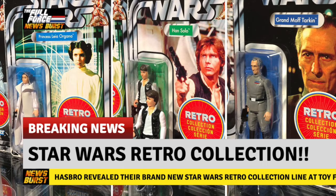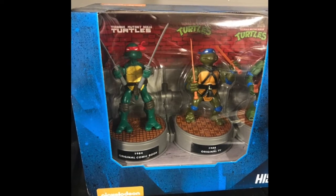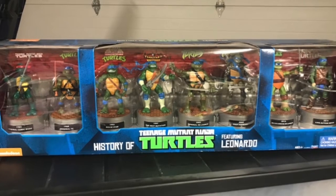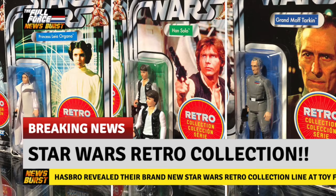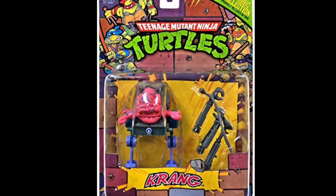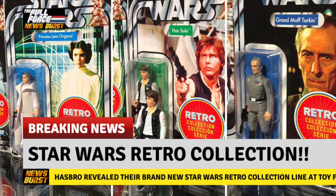Those Turtles figures you're talking about have been reissued 4 times now? In fact, the Leonardo figure, literally the 1988 version 1 Leonardo, was re-released in that Toys R Us 9-pack within the last couple of years. Identical. 20, 30 years later, this stuff is still over and over and over. We had the military Donatello. We had Krang again. We've had a lot of those figures in the last 5 or 6 years.